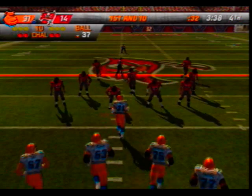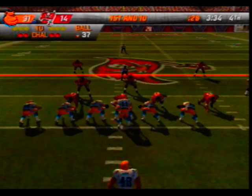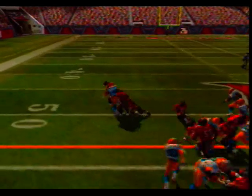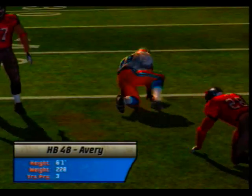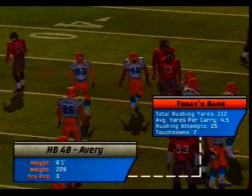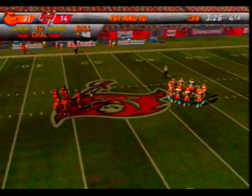Ball on their own 37. Ball on the 37-yard line. The Buccaneers come out in a 4-3. Hand it off to the back. Is there for the tackle at the 48-yard line. He was not going to be denied the first down there, John. He basically said, get out of my way. I got to get a first down here.